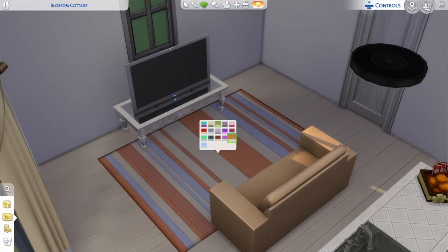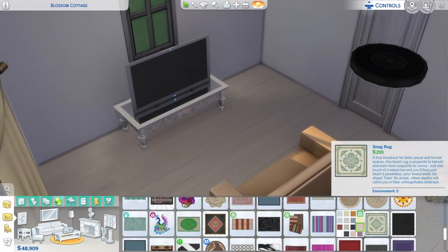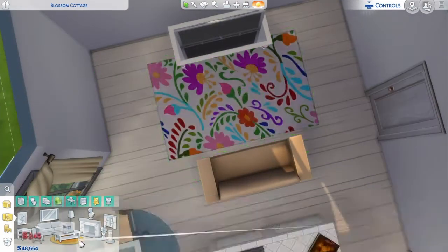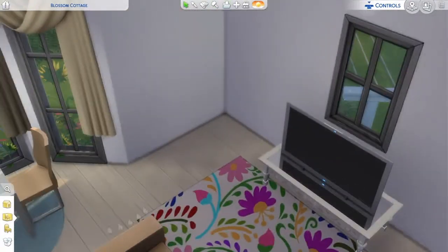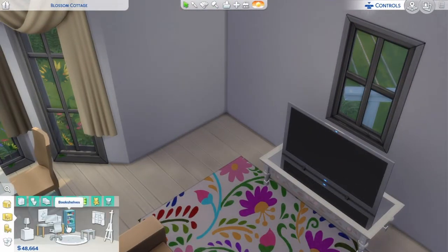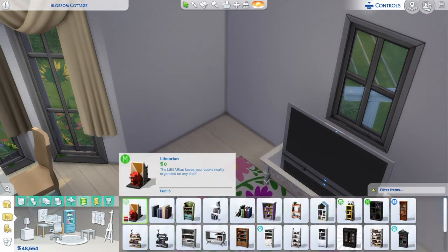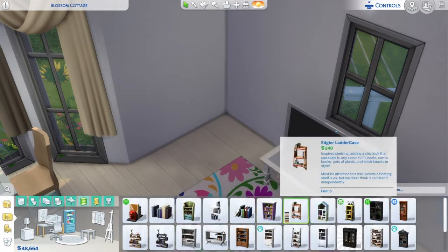So then I was just going through the color swatches to see if there's something else I could use, but I thought, you know what, let me use the carpet from the movie day stuff pack, because it goes with the build, with the flowers and everything like that, and it adds so much color. And with the other little decorative items that I'm about to put into the living room area, that rug complements it so well.